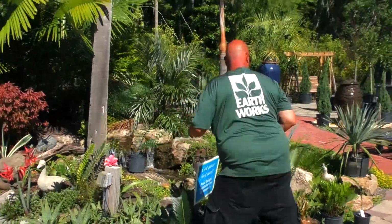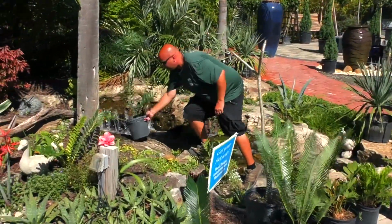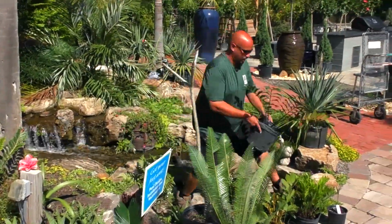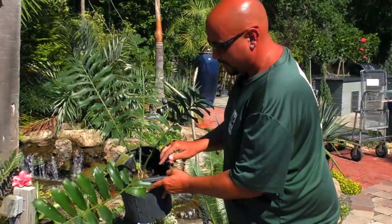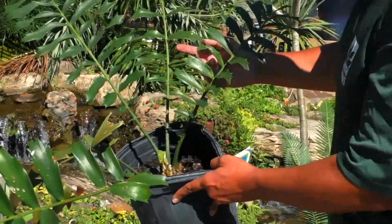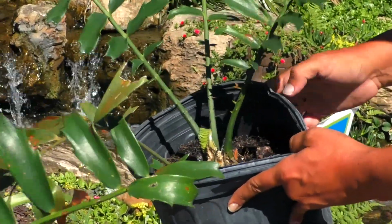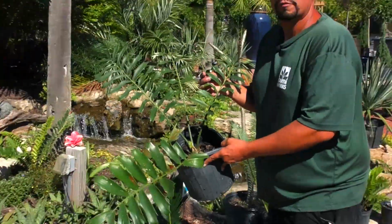So I'll show you my personal one over here, the Encephalartos ferox. This is one of mine I brought, and it's starting to flush too, so it's a little bit behind this one, but I see one leaf coming up here. Like I said, it's younger, a little smaller, so as it gets older, it'll put up two, three. And the ferox species term in Latin means ferocious.